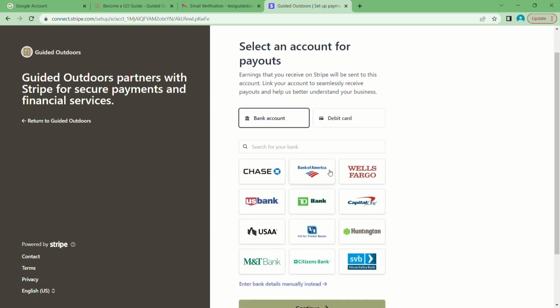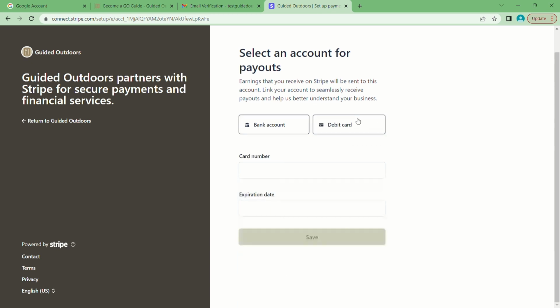And here's where you link your bank account. If you have one of the major banks, you can search for it, and you can log in to their little portal, and it will auto link it that way. Or you can do debit card, whatever's easiest for you. This is just to connect to your bank account so we can do those direct deposits and make it all automated and fast, to get your money as quick as possible.